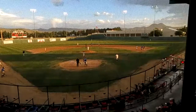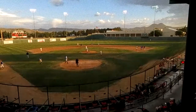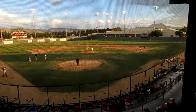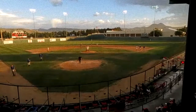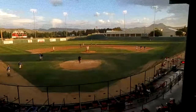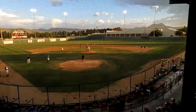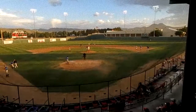Bring up Trey Bigford. See if that gets the Cowboys bullpen stirring. It does. Someone's loosening up. Well, he's not throwing, but he's more getting loose and getting warm. So we've got a meeting on the mound. We're going to take a break with him on KBLF.